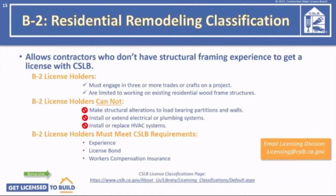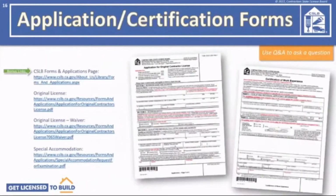Like all other CSLB licensees, B2 applicants and licensees must comply with CSLB experience, examination, license bond, and workers' compensation insurance requirements. If you have more questions about the B2 license, email the licensing division at licensing@cslb.ca.gov. When you are ready to apply for a license, here are the 2 forms you will need.